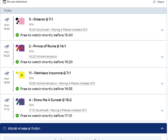So those are all the horse racing selections for Monday. I've covered Ffos Las, Kempton, Southwell, and Wolverhampton. So basically, you've got everything there.